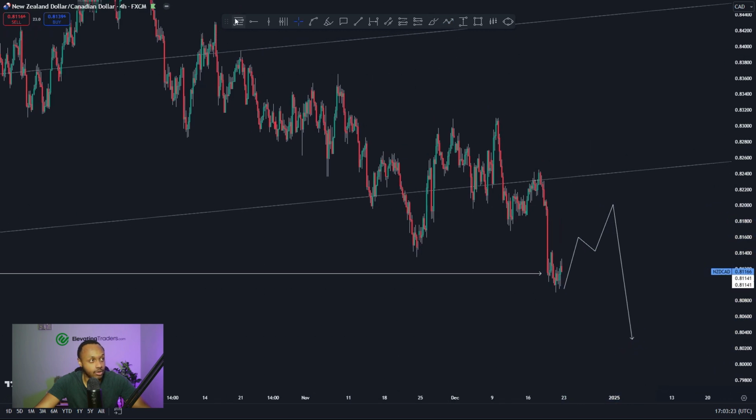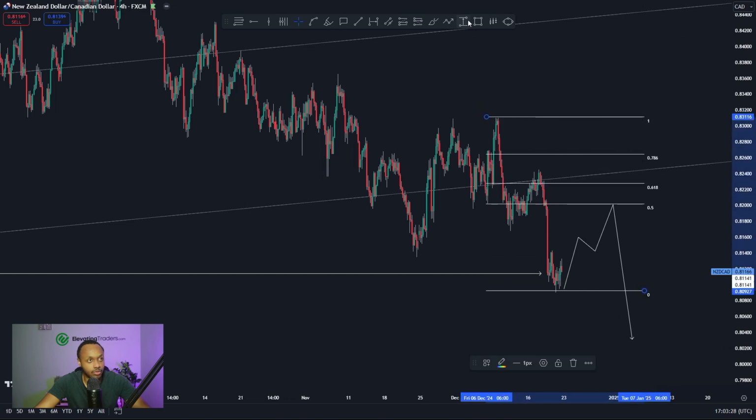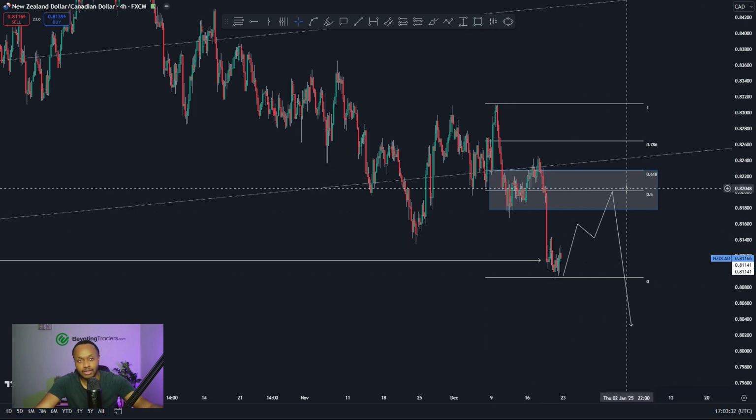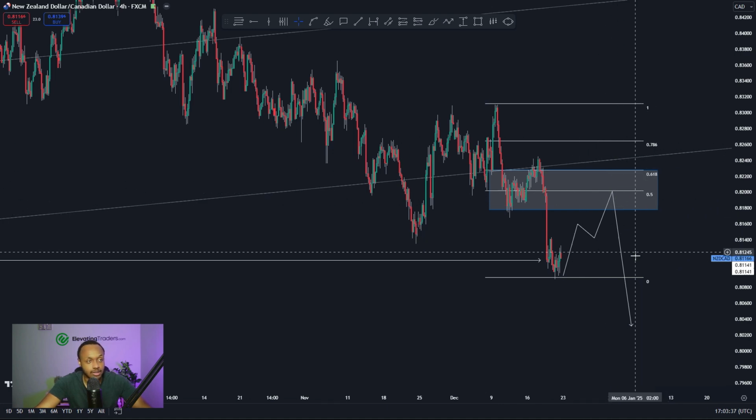to the downside. If I whip out the fib from the most recent high to the low, I do have some nice confluence around here, a nice brief area of consolidation, more or less back into 0.82, 0.822. This is the area I'll be looking for some downside, next lower high.